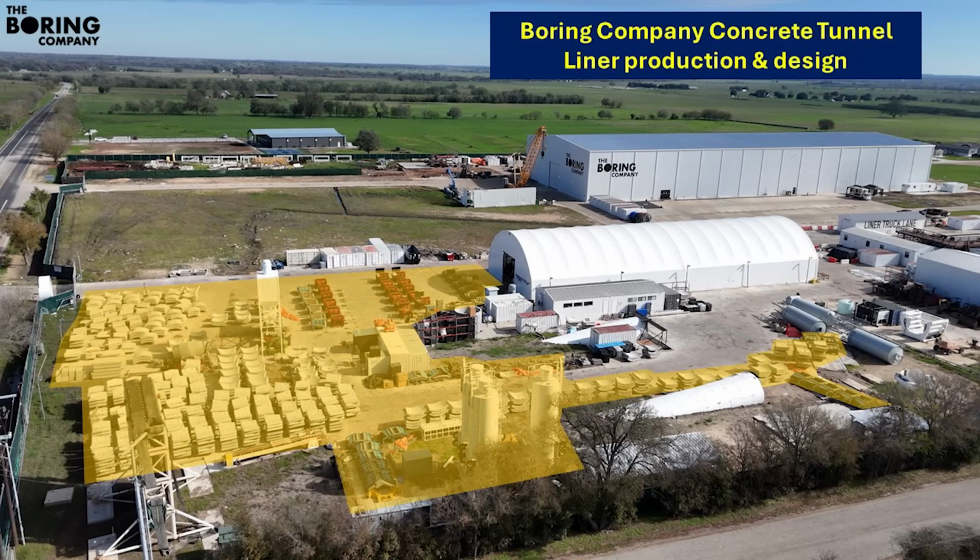Now, I've highlighted this area to show you the extent of what we're looking at. We can see completed tunnel liners on the left. We can see some of the concrete batch plant materials that are used to make the concrete. We see some of the red and blue molds to make the concrete liners and some other supporting machinery and equipment.